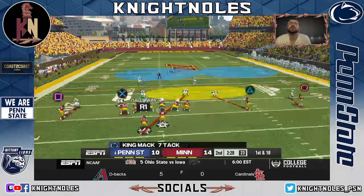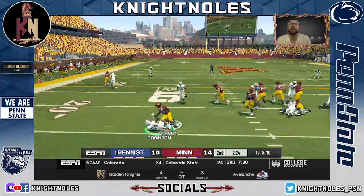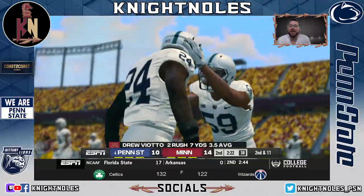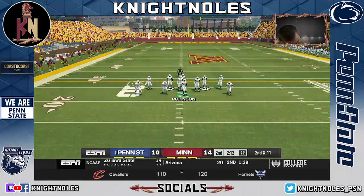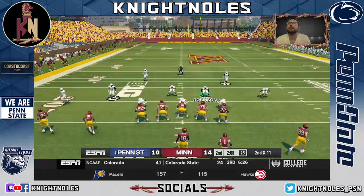Minnesota is up 4. Yeah. And they'll bring him down behind the line. I guess one person has an effect on multiple people leaving the SEC, huh? That'll bring up second and 11. Second and 11 coming up now. Ball on their own 17.